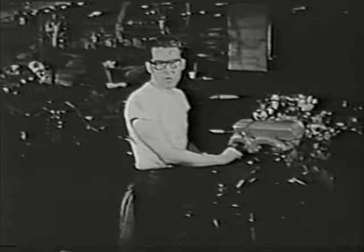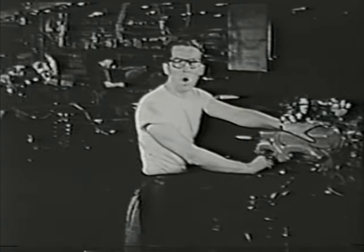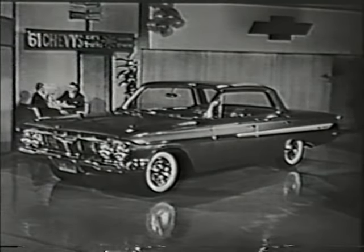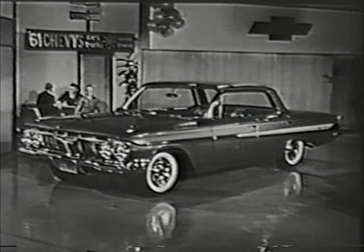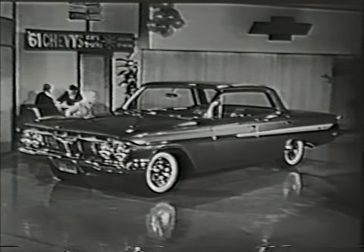Here's where the Chevys are really put together. And I'll tell you this, there's never been one with more built-in work. I get mine tomorrow. What's the new 1961 Chevrolet really like? Come in and judge for yourself at your Chevrolet dealer. The greatest show on work.